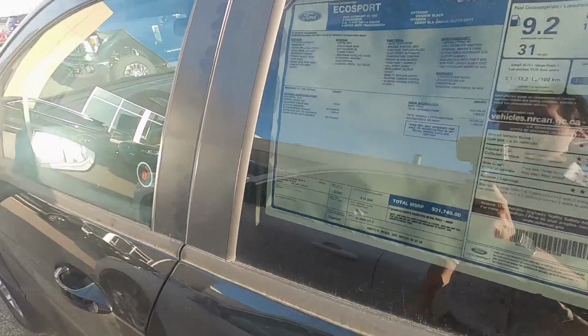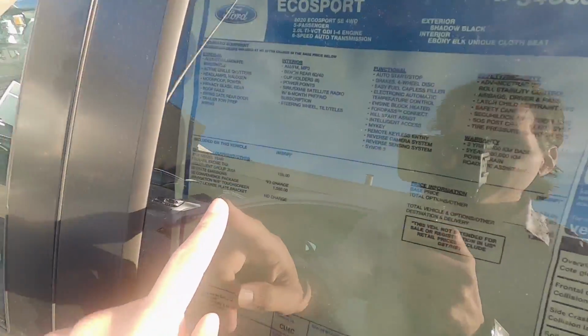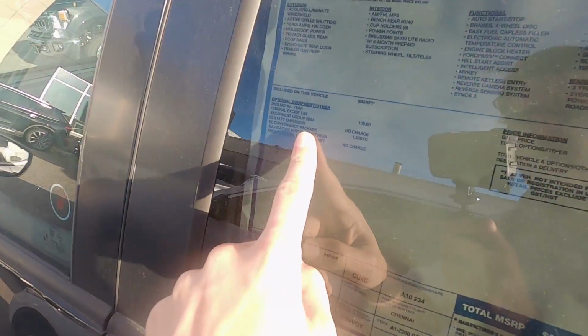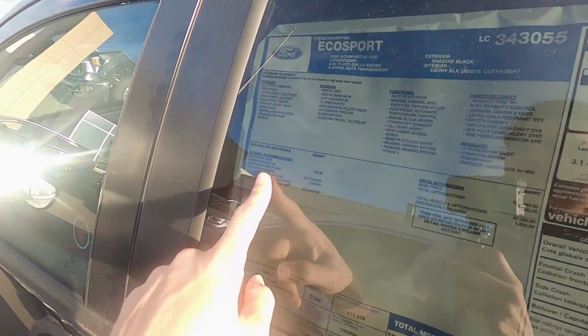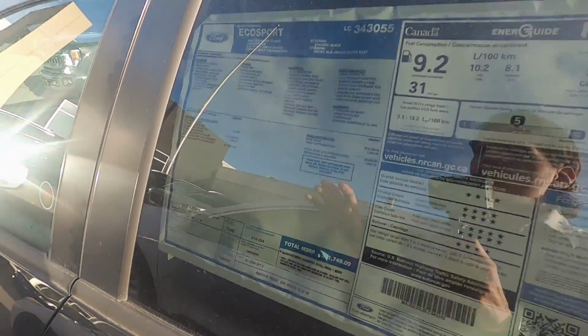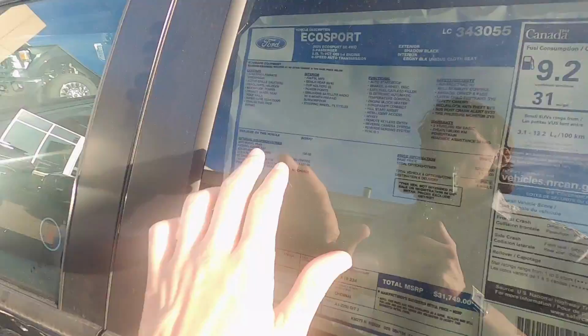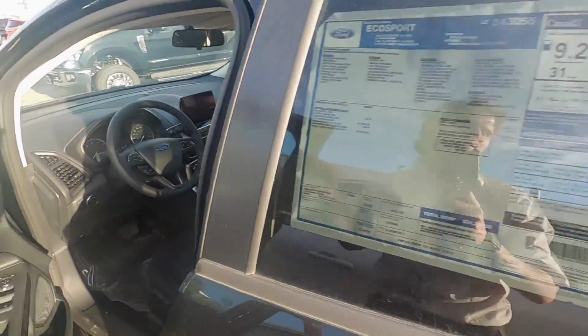So starting MSRP there. The one thing to point out on the window sticker, if we take a peek there, I don't know if you can make it out, we've got the SE Convenience Package. That is an add-on package. It's going to give you that Sync 3 screen, and it gives us that moonroof. If you don't want that as an option, you don't have to take it. But again, if you don't get this package, you're going to have that smaller screen that we just finished seeing in the Escape.